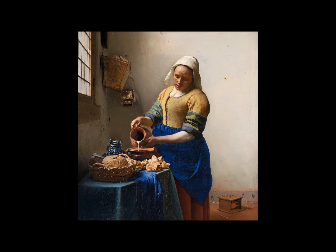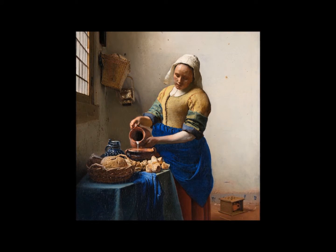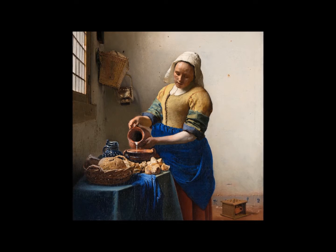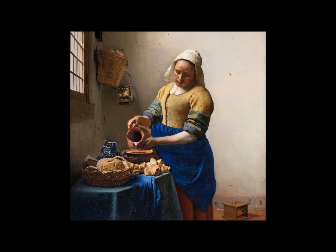In fact, in his book Secret Knowledge: Rediscovering the Lost Techniques of the Old Masters, David Hockney theorizes that Vermeer's amazing ability to render his paintings with such lifelike accuracy may have been because Vermeer utilized optic aids like camera lucidas and camera obscuras.